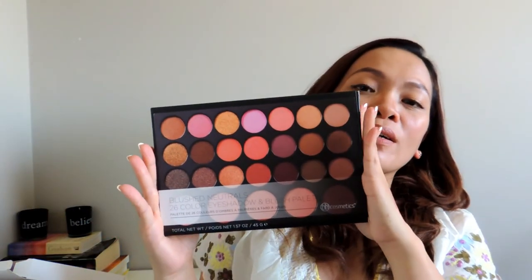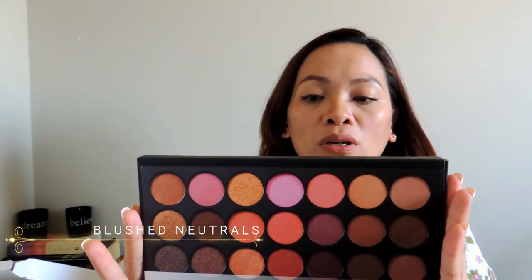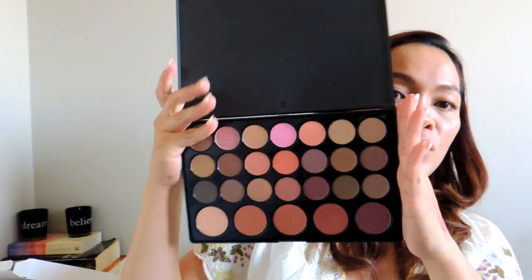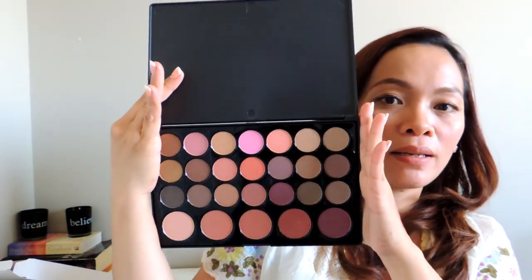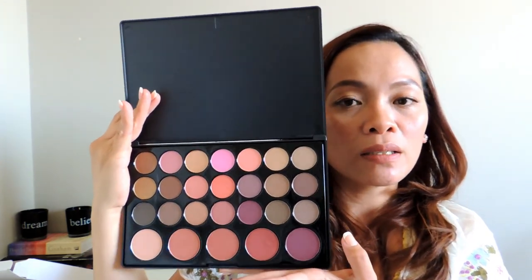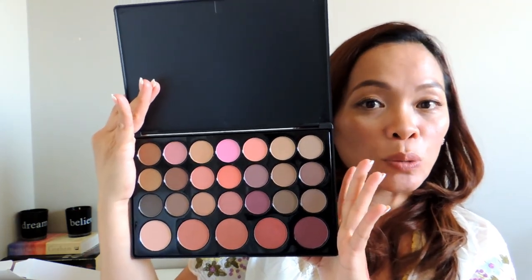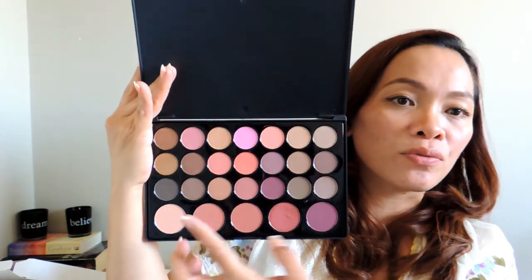This is the last one that I bought from BH Cosmetics. This blush neutral 26 color eyeshadow and blush palette. Okay, let's open. Oh, kasi laki siya ng iPad. Mauubos ko kaya ito. Okay, so this is what the palette looks like. Okay, so maybe I will make a separate video of swatching all these palettes. Kasi susunduin ko kasi cleaning.